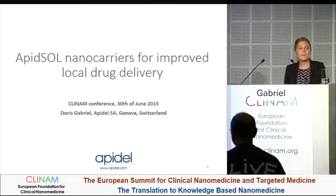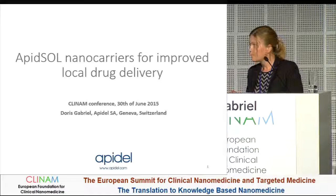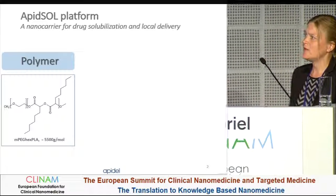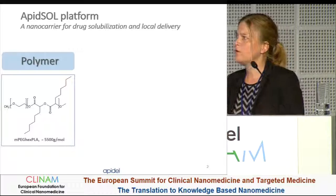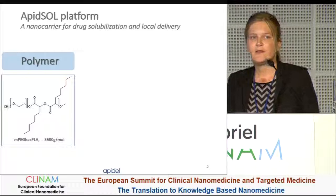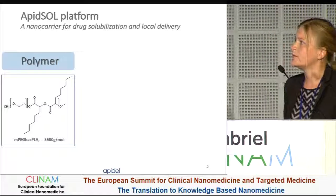Okay, dear ladies and gentlemen, it's my pleasure to be here today and to talk about ApidSOL nanocarriers for local drug delivery. So ApidSOL nanocarriers are based on pegylated hexyl-substituted polylactic acid with a molecular weight of approximately 5.5 kilodalton. This polymer was originally invented at the University of Geneva here in Switzerland, and it's now developed by Apidel, a University of Geneva spin-off company.